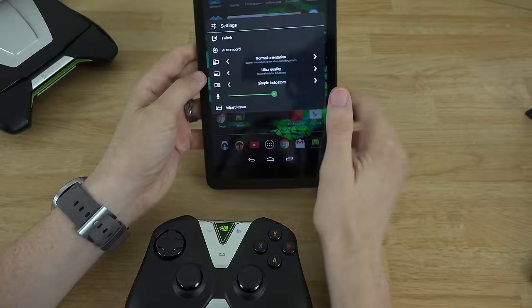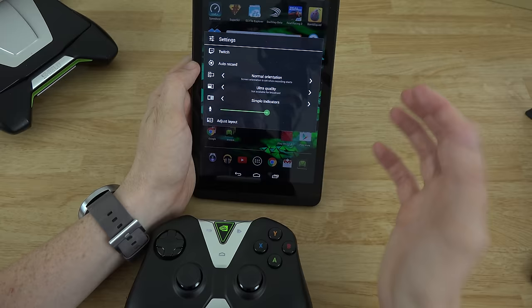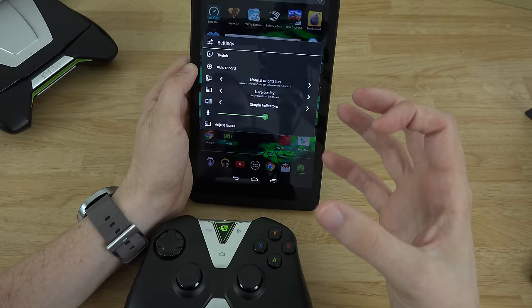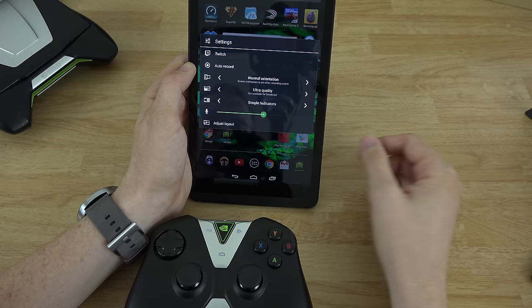Now for the recording quality, this ultra quality is 1080p. It captures your screen in 1080p, but you cannot live stream. That's only if you're using the manual record or the auto record. So if you're playing a game for hours and hours, it's not making a huge file. It's only saving the last 5, 10, or 20 minutes of your gameplay, depending on what you set it to. So high quality will let you stream at 720p.